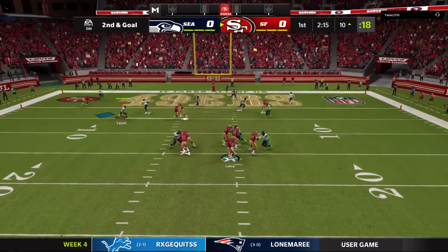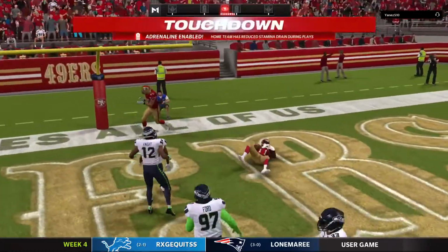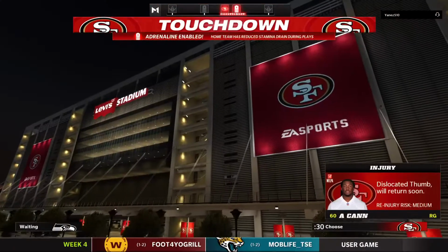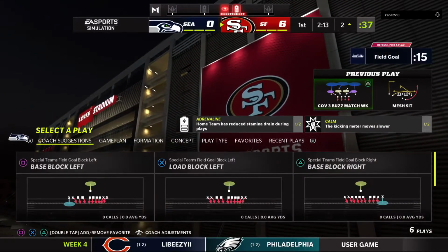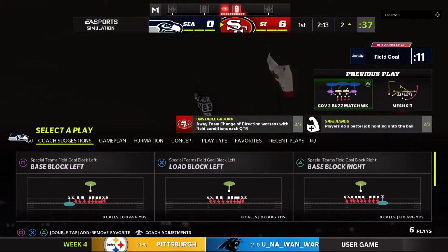From the gun, it's Lance. That'll be caught by Ayuk. Touchdown, 49ers. Brandon Ayuk, his third touchdown now on the year. And the 49ers drive right down the field and score on the opening drive. Looking sharp on that first drive.